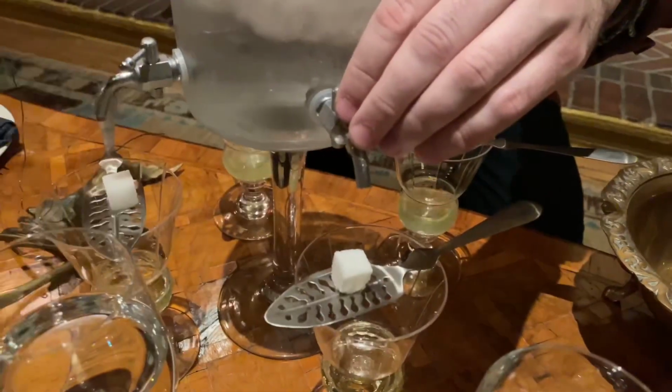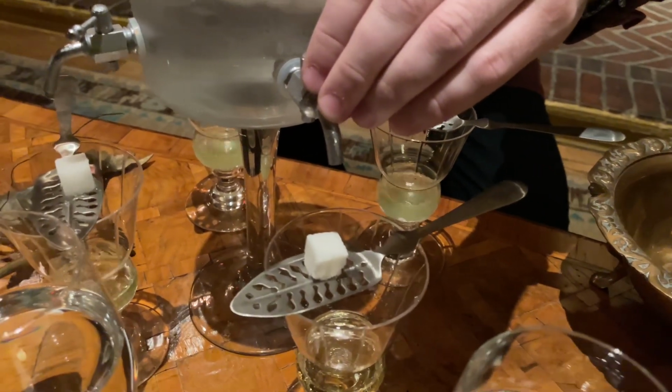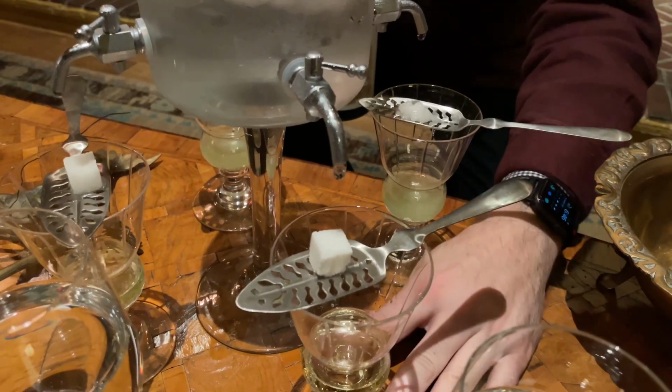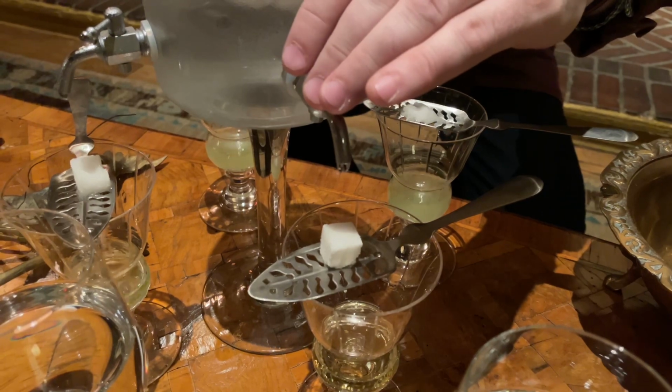In the 1850s, when phylloxera hit Europe and decimated all of the grape crops, they switched from using grapes to making it out of beet sugar. So it became a very cheap drink to make.